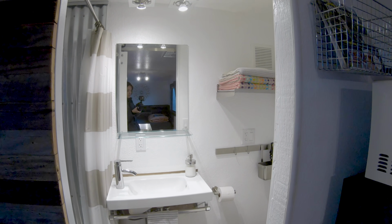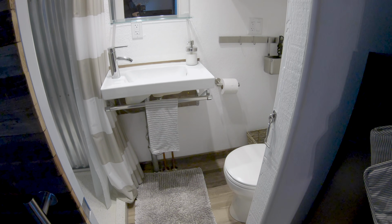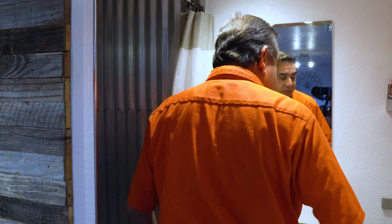The layout for the bathroom seemed to really work well, as if you were standing at the sink and you wanted some elbow space or some room to your sides.